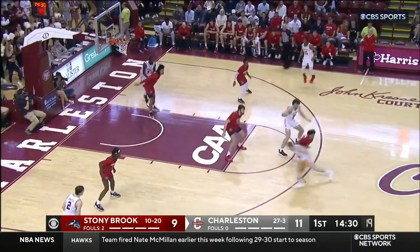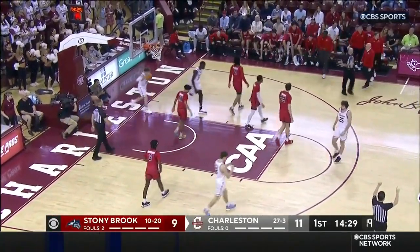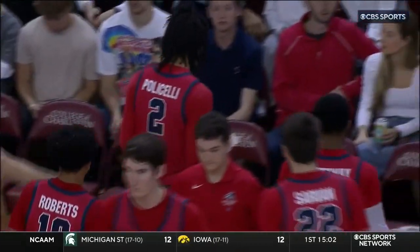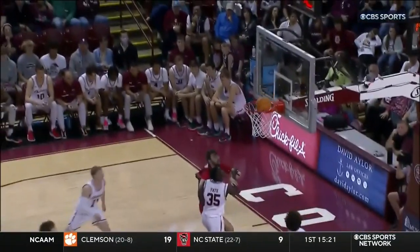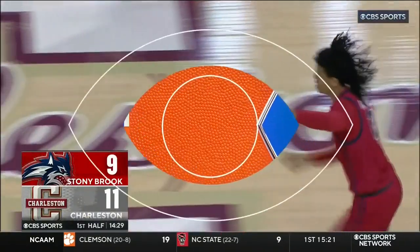Policelli's doubled his production in every area this season as we get a foul on Roberts, taking us to our first timeout. Frankie Policelli, he's a New York kid making a massive jump in his graduate season. And he's got 7 of the Seawolves' first 9.